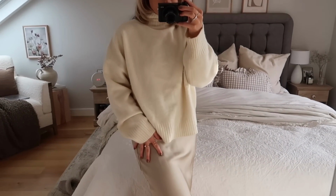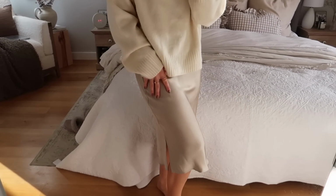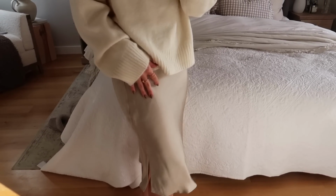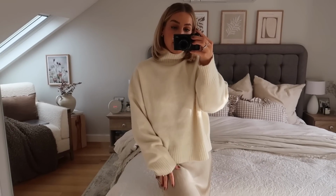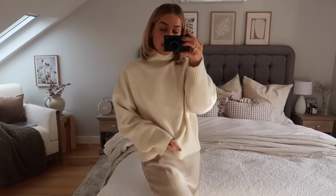I love pairing satin skirts with chunky knits. I think it looks so great this time of year. And then this is the satin slip skirt on. I just love this champagne colour. Got a nice little slit so it gives it that movement at the side. Like I said, I just like wearing it with a chunky knit, having it quite casual, and then this will also look lovely dressed up in the evening as well.